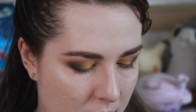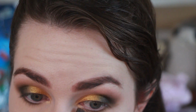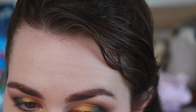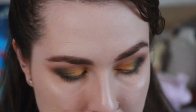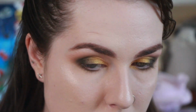I'm going to go back in with that stiff shader brush and the gold colour in West Coast, and I'm going to apply it under my waterline, right in that inner corner area. We really want that gold to be a feature, so I'm going to apply that right in that inner corner. I'm going to do that on both eyes.